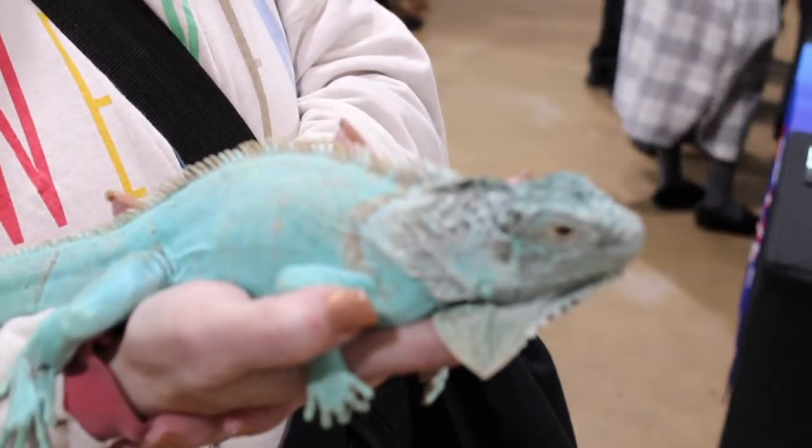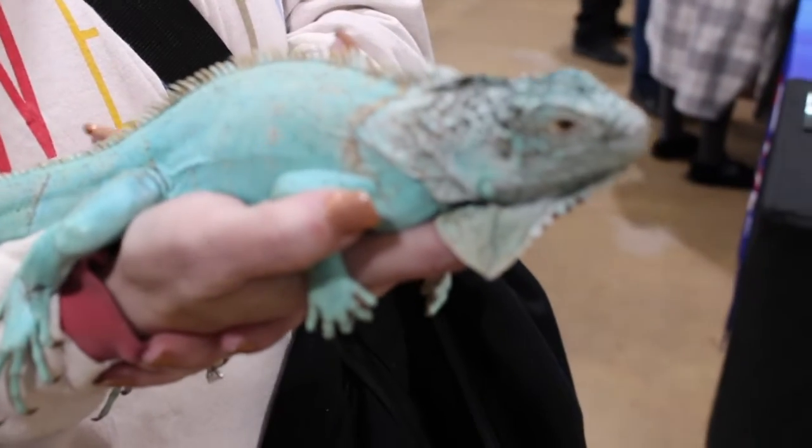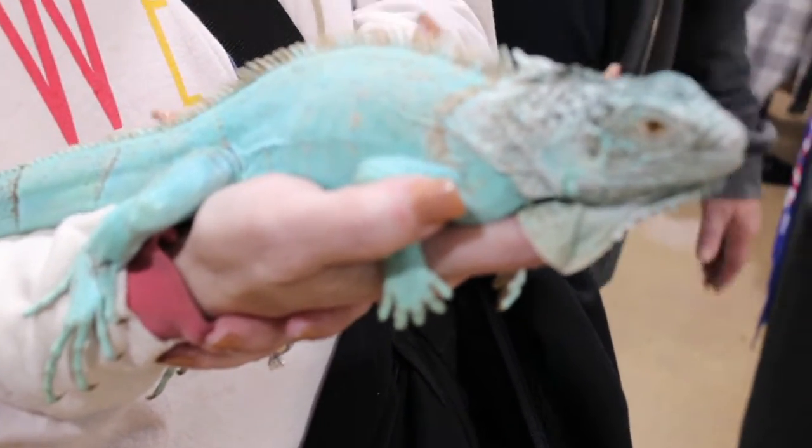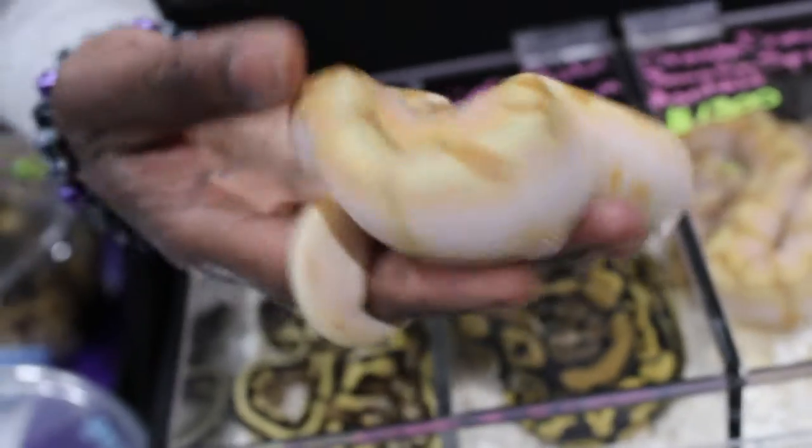If you want a really cool animal like an albino, but they're expensive. But this is a beautiful animal. Let's see what else we can see here at this expo.